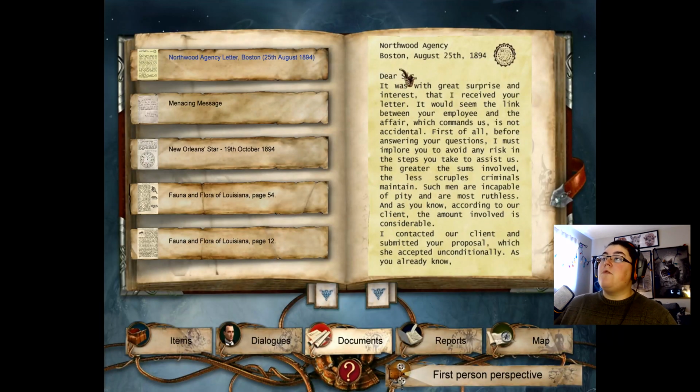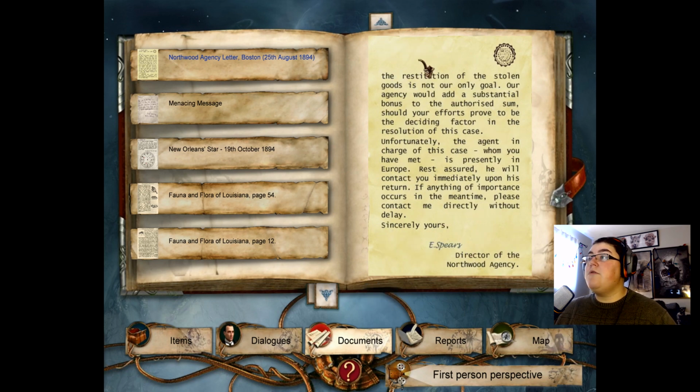Northwood Agency, Boston, August 25th, 1894. Dear Sir, it was with great surprise and interest that I received your letter. It would seem the link between your employee and the affair which commands us is not accidental. First of all, before answering your question, I must implore you to avoid any risk in the steps you take to assist us. The greater the sums involved, the less scruples criminals maintain. Such men are incapable of pity and are most ruthless. As you know, according to our client, the amount involved is considerable. I contacted our client and submitted your proposal, which she accepted unconditionally, as you already know. The restitution of the stolen goods is not our only goal. Our agency would add a substantial bonus to the authorized sum should your efforts prove to be the deciding factor in the resolution of this case.